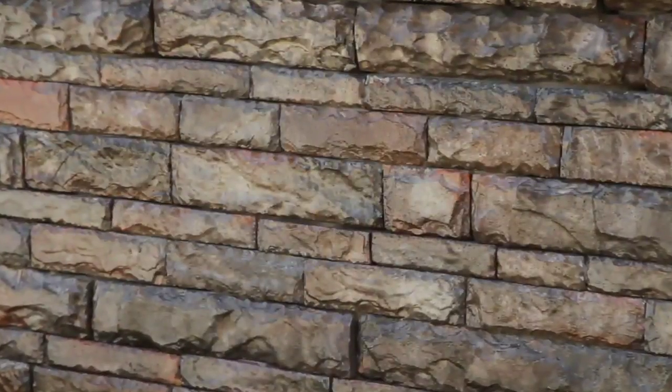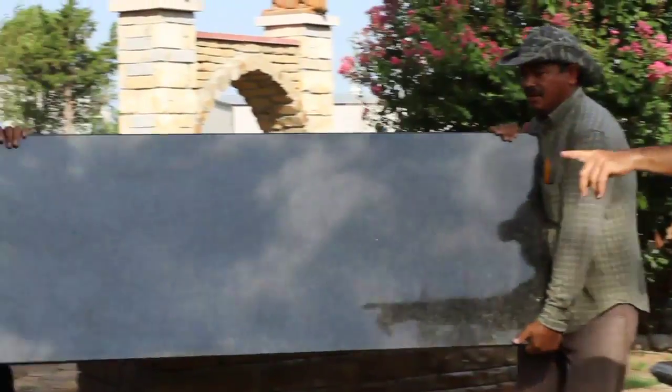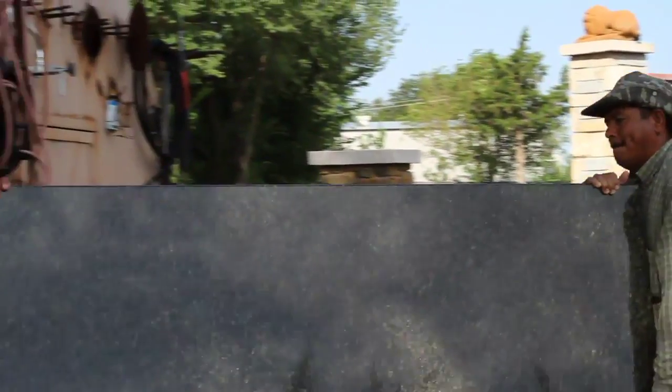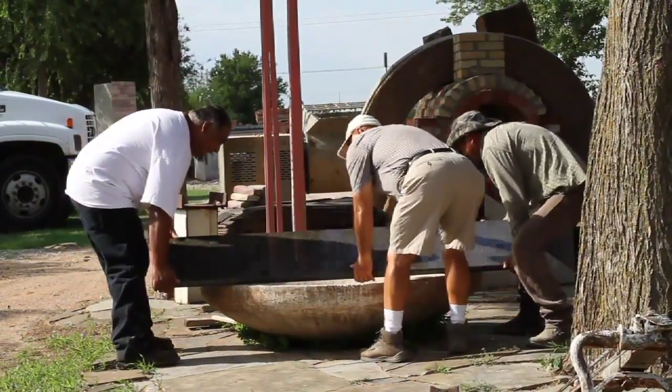A lot of people don't want to go through a lot of mess to have a construction in their house. They could purchase these outdoor kitchens from us. They bring their trailers here, we load them up, and they come home and unload them themselves, or we could arrange the delivery for them and set them on their patio. So we could face them with a man-made stone, natural stone. We could also put a slate on top as a countertop.